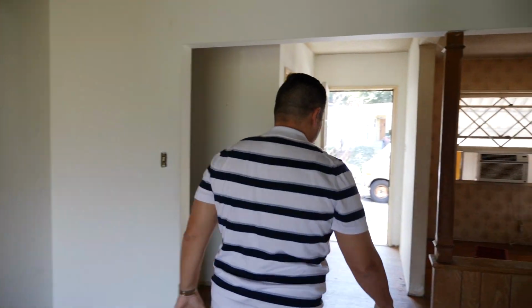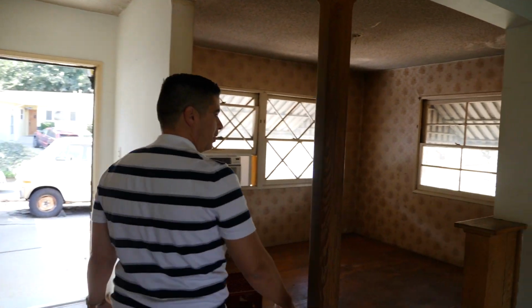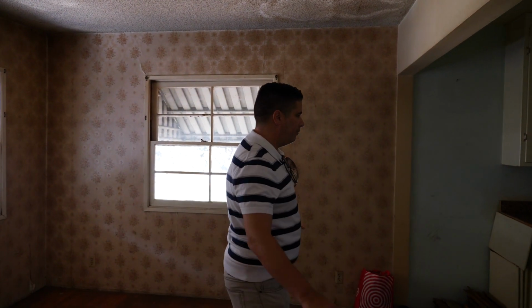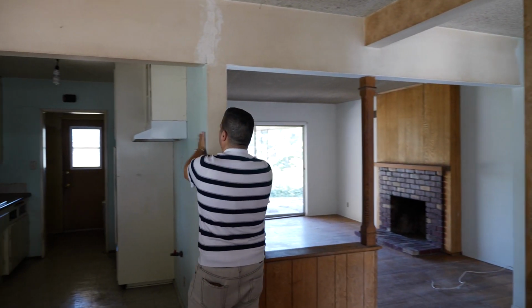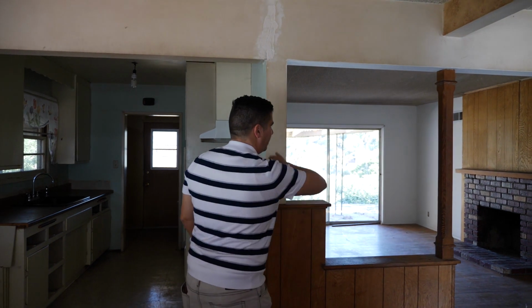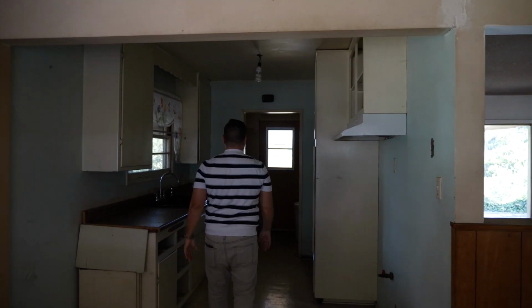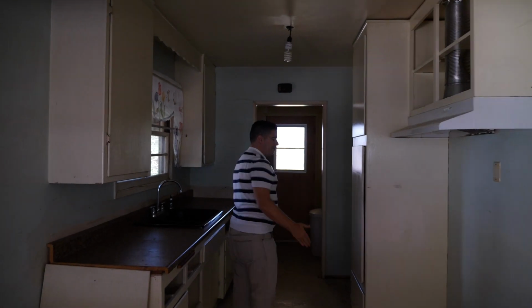So let's go over here. You can see all this is old. That's fine. We're gonna gut it out. When this wall is gone right here, we plan on making this area really big. We'll have to do some designing because we're gonna lose some cabinet space.